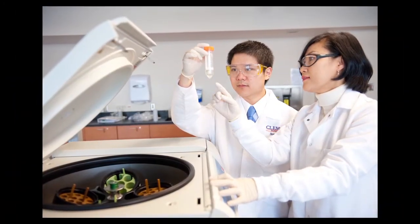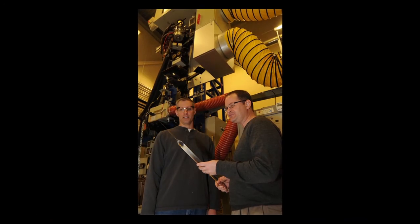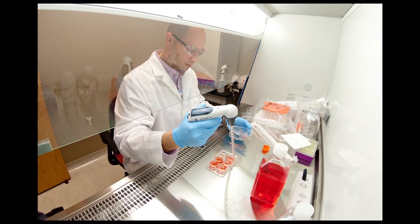Partnerships between Clemson researchers and industry are advancing technologies and pushing economies forward. It's what we do, and we hope you'll join us.